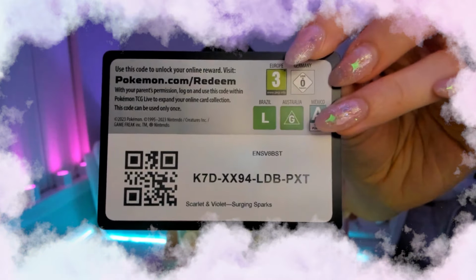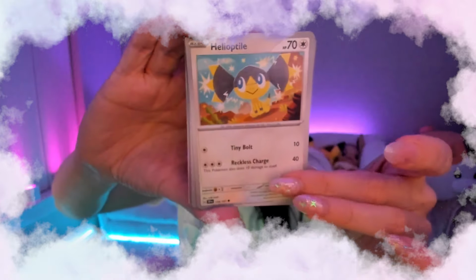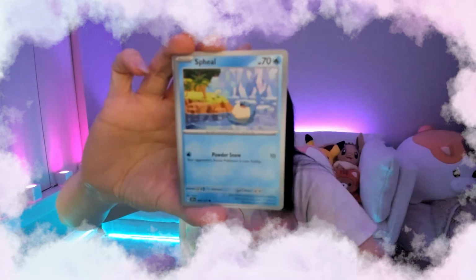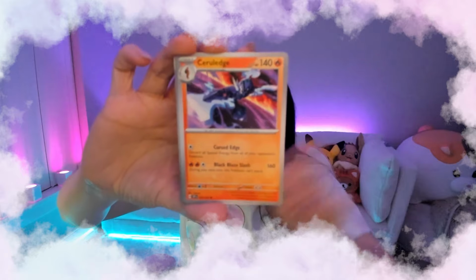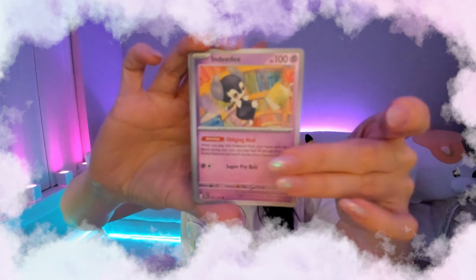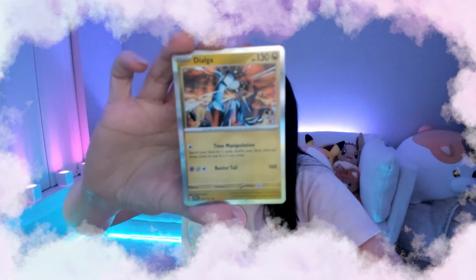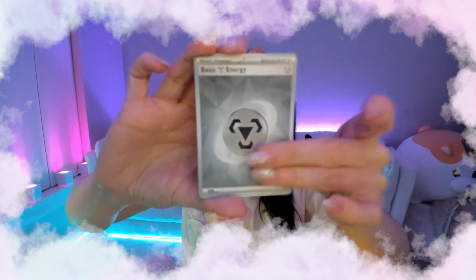More packs, I think. Oops. There's your code. Helioptile. Charizard. Diglett. Seel. Ceruledge. Indeedee. Dusk Ball. Stunfisk. Dugtrio. Dialga. Basic Energy.